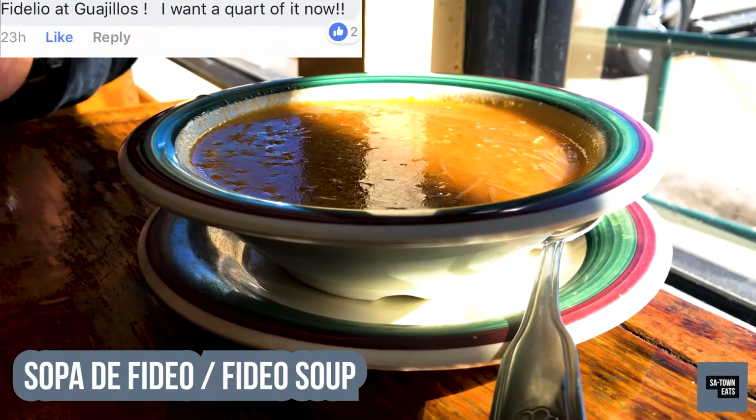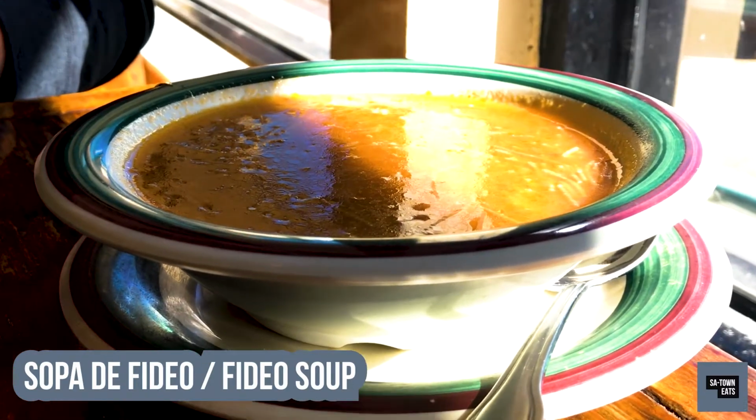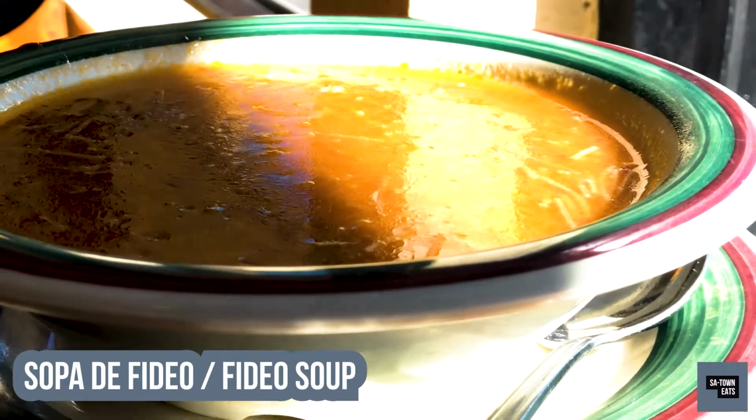Exactly. So by recommendation, we got the Fideo, thanks to you guys on Facebook, and it was amazing. So I can attest to the authenticity of the Fideo. I know that sounds weird being this white guy from Texas, but it was legit. Just growing up in childhood friends' houses and getting different dishes from different cultures, I got Fideo pretty early on. So it definitely took me back to that moment.